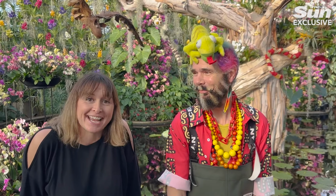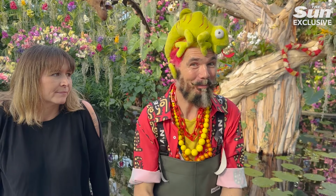I'm here with Henck, who has helped put this festival together, volunteered at Kew for a long time, and has got a chameleon on his head. Because this year's theme, Madagascar, lots of chameleons, and one of the questions in the kids' trail is how many chameleons can you spot? So this is one extra. But we made 6 in total chameleons.